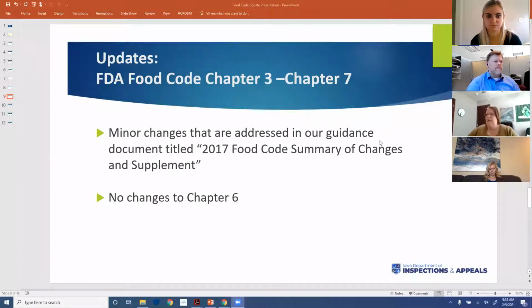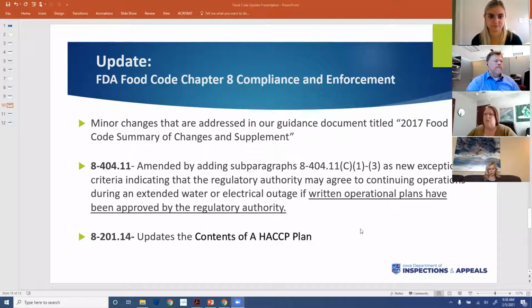Chapter 3 through 7, there were minor changes throughout codes 3 through 7, and those are all addressed individually on our website in the guidance document that is the summary of changes from the 2013 to the 2017 code. Chapter 6 had no changes between the 2013 and 2017 codes. Chapter 8 also had some minor changes that are addressed in our guidance document.